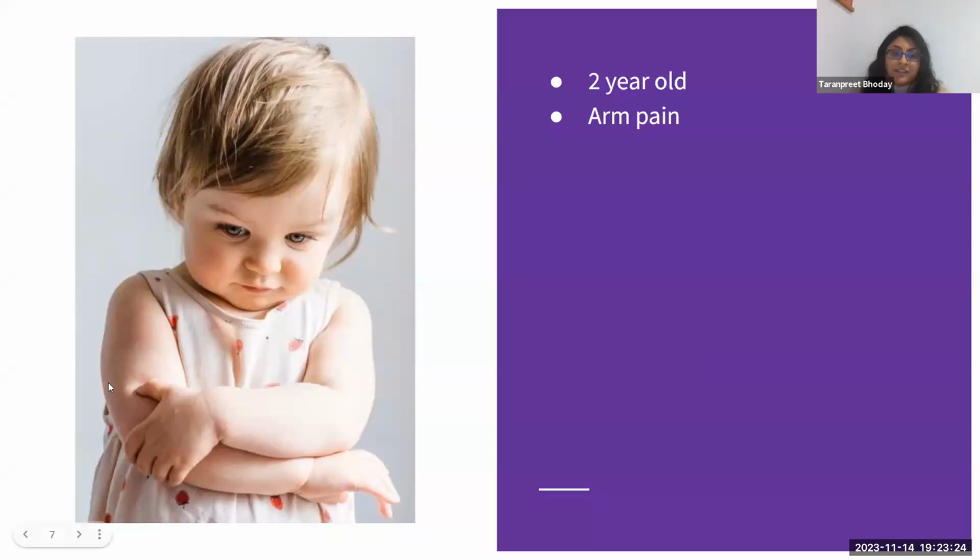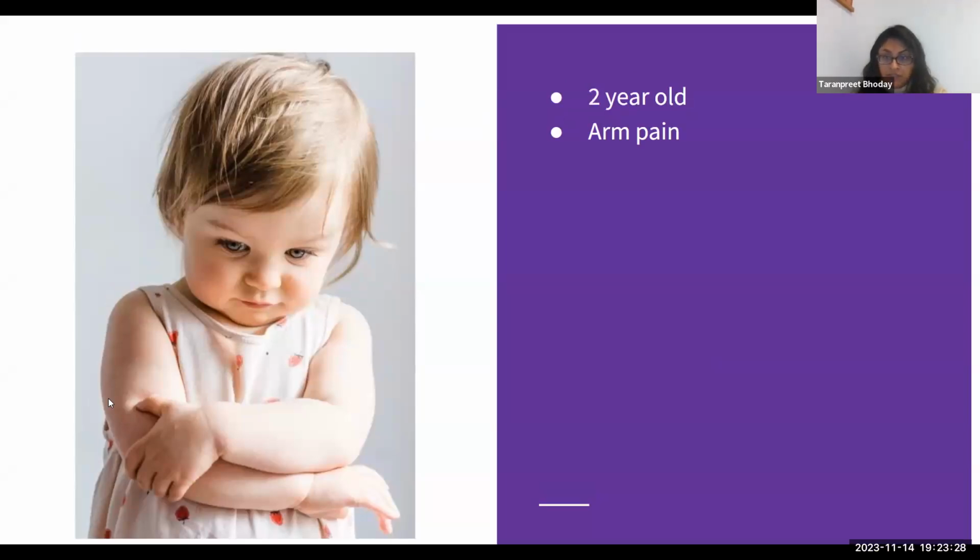So this is my favorite case in pediatrics, and it's possibly the most satisfying thing you will ever do as a doctor. You get a 2-year-old kid who comes in holding her arm. She won't let anyone touch it. She won't let anyone move it. And she's just screaming if you try. What are we thinking?